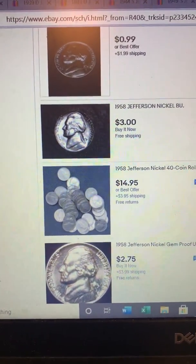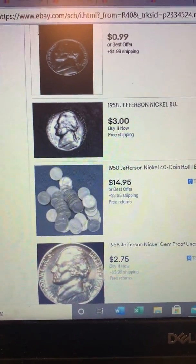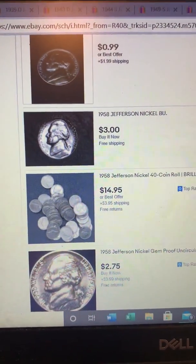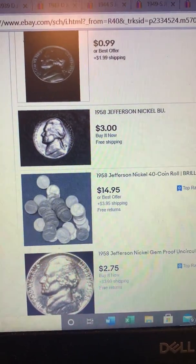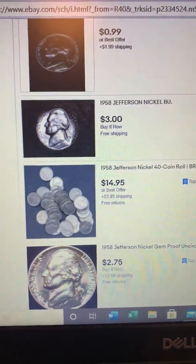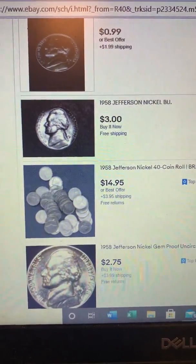But these are also readily available in change if you do enough searching. They're out there. The 58 Denver really has not much of a premium on it. So people will see the 58 date, just put it right back into change. Many people don't even flip them over to look because they're not expecting to find the Philadelphia. But I actually probably in my collection right now, and I don't want to lie, but I probably have over 500 of these coins, about half of which I've purchased and half I've pulled out of change in the last 20 or 30 years that I've been collecting.